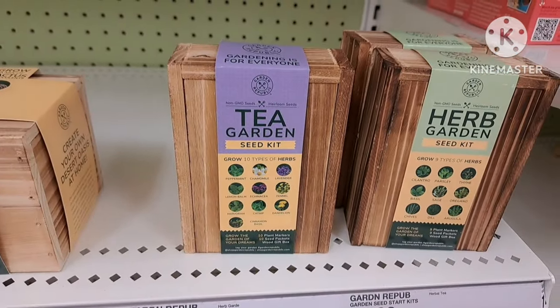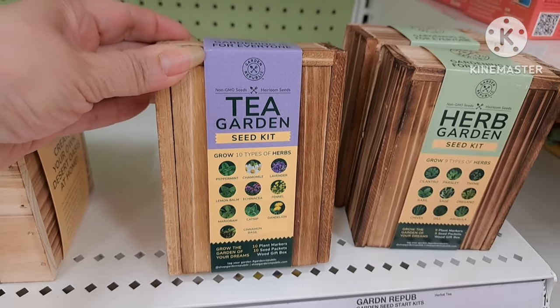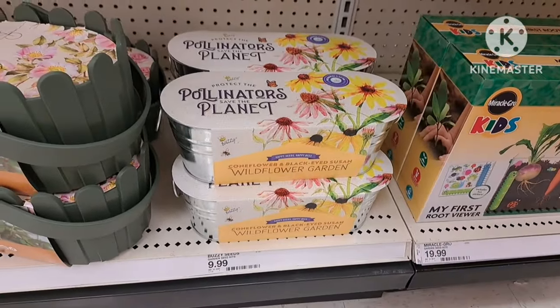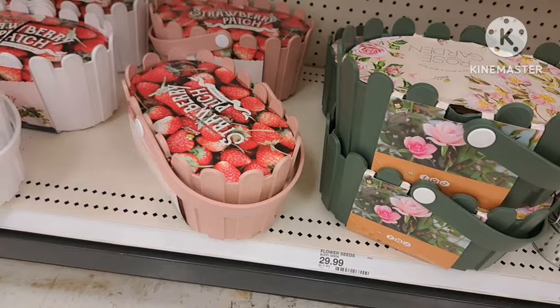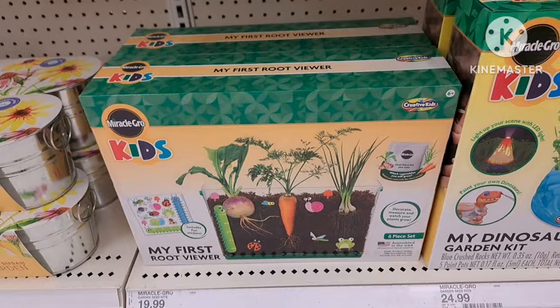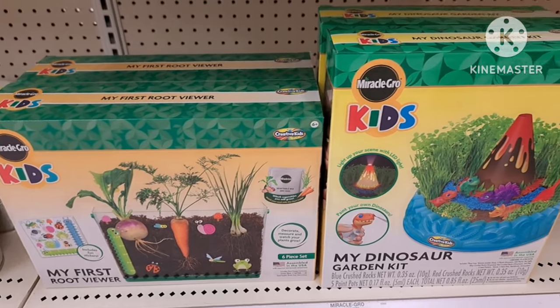Tea garden seed kit. I was just looking at the teas over there trying to find a flavor that I hadn't tried yet. Look at that. Pollinator baskets. Look at the little strawberry basket. Strawberry patch. Look at that. Get the kids involved with a little clear bin.